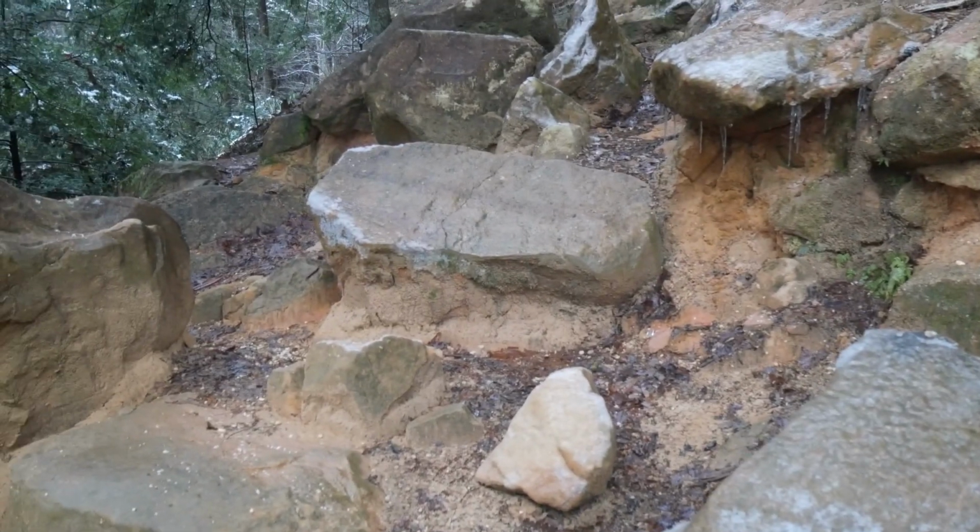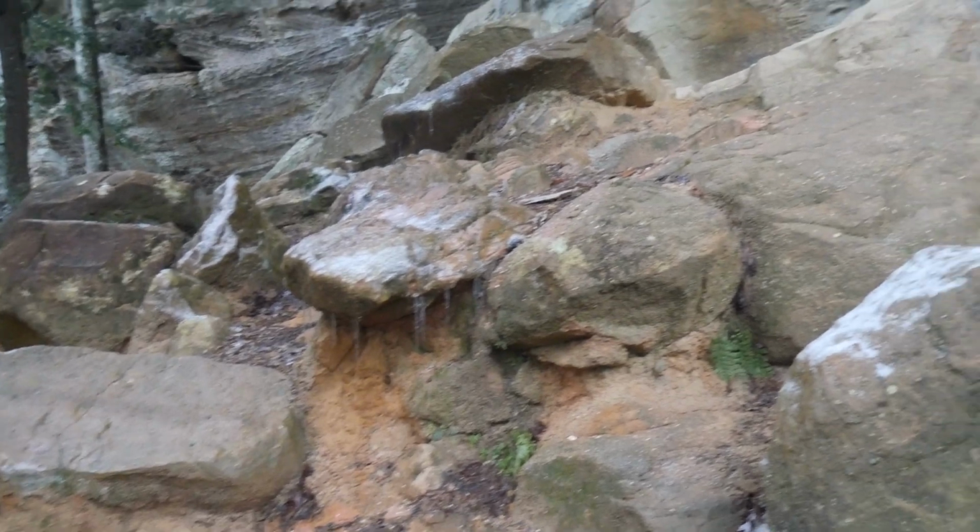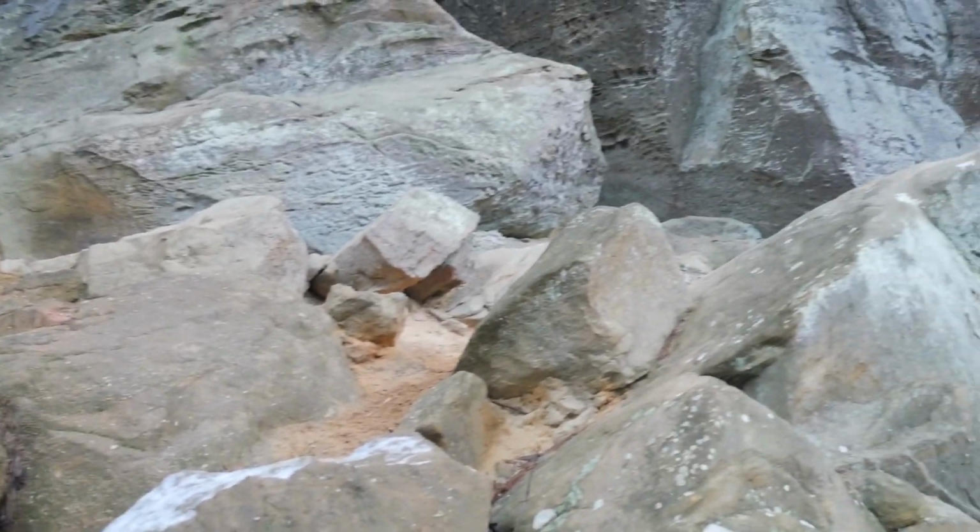Super massive. It's just got these cool rocks all over the place as soon as this camera focuses. There it goes. Sorry about that focus, guys.